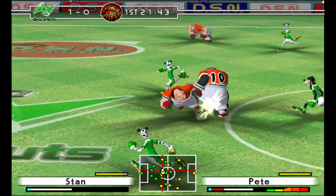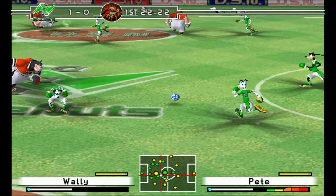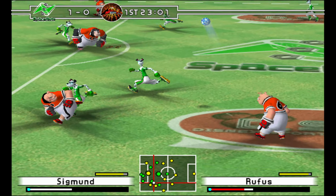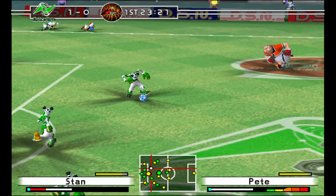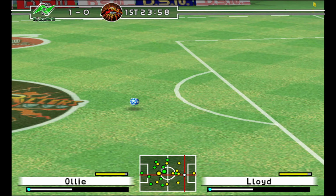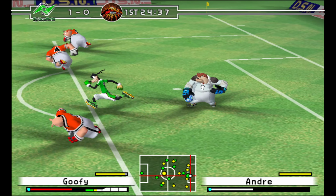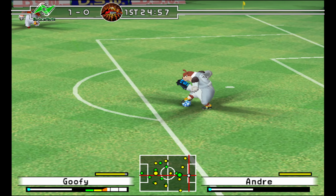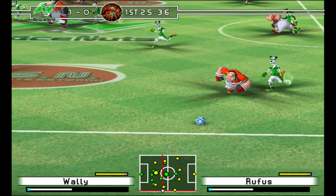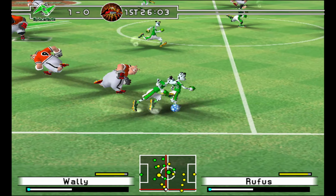This one's directly on there. Player number 11. They marked them pretty good. Moving in from the left. Ooh, looks like a shove. Goofy! Player number seven. The SpaceNuts. Throw in. Player number five.